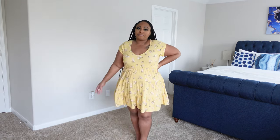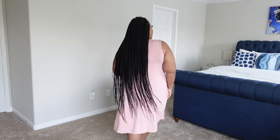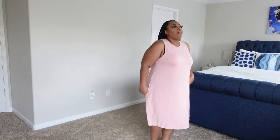But yeah, this is what it's giving. I love it. I don't feel self-conscious about her. We're cute. Y'all, we have pockets. Anything with pockets lately, I've been freaking loving. Y'all, this dress is so freaking cute. It has a cute line down the back in the middle. It flares out, feels amazing.